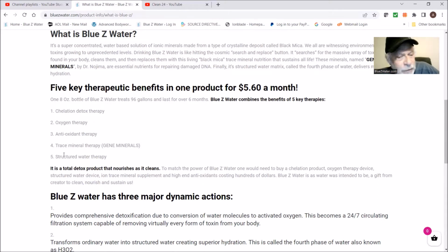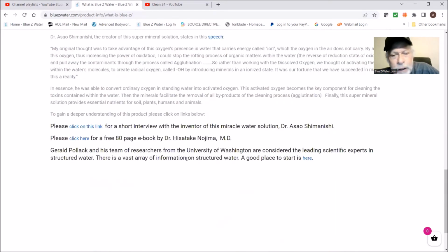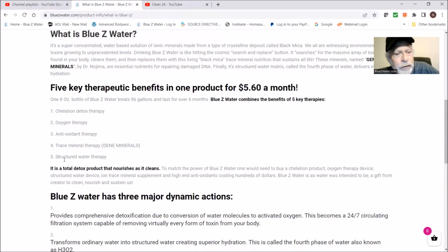The last aspect is structured water. We have a link here to Gerald Pollack, who explains structured water. Structured water is a denser water molecule that's more permeable. It's basically a way more potent form of water. So all these benefits are in the Blue Sea Water.